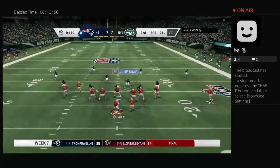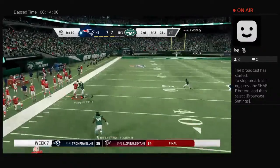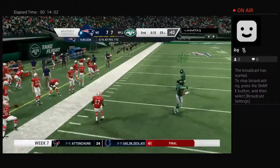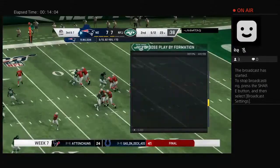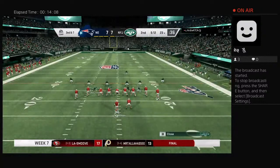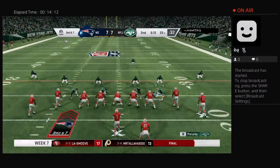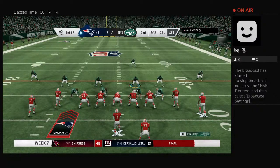To throw is Wilson. And that is incomplete. A lot of force bearing down on him there. He could not hang on. It's 3rd down. They head to the line facing a 3rd and 7 following the incompletion on 2nd down.